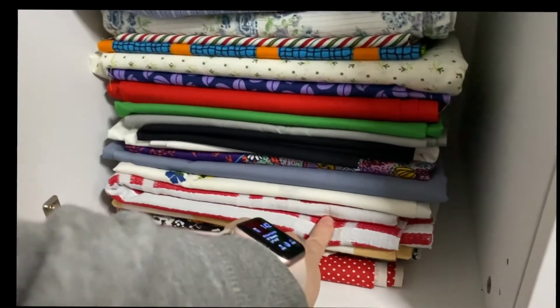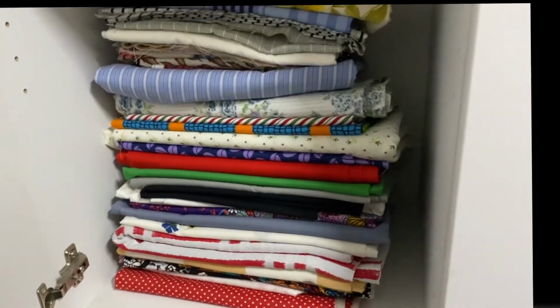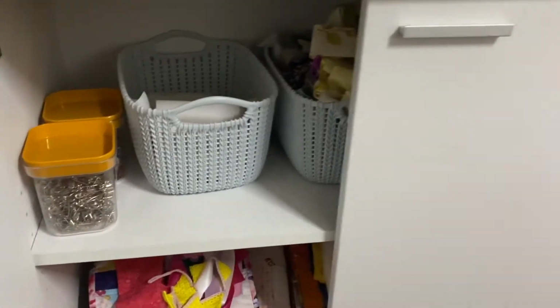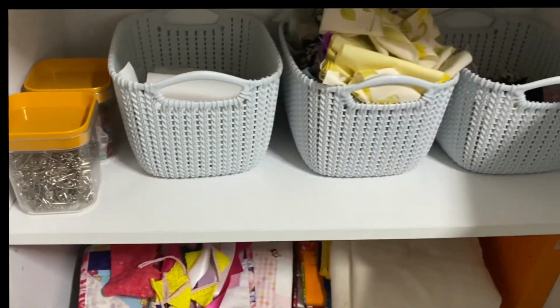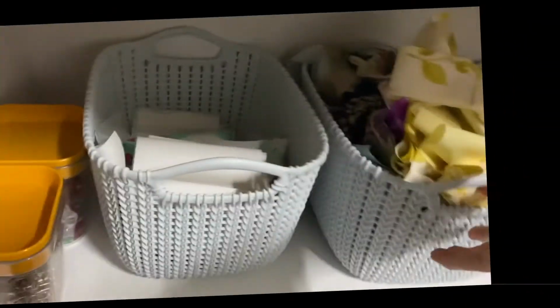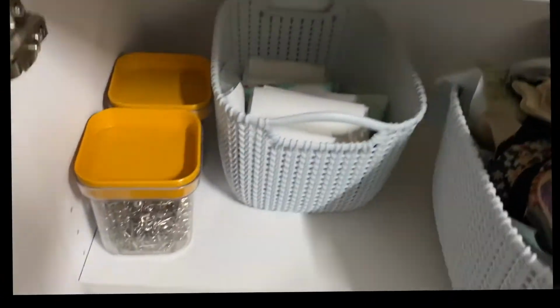And then here, these are tablecloths that I got from op shops that I originally thought I could chop up for quilts, but I really like them, so. And then in here I have more of these gray baskets. These gray baskets, I love them because I can just pull it out. This is my scraps, quilting scraps basket.